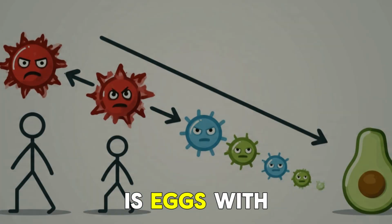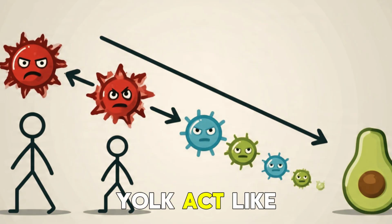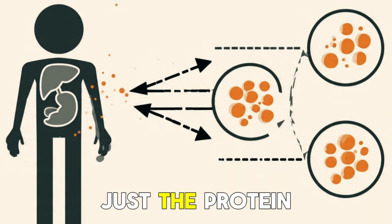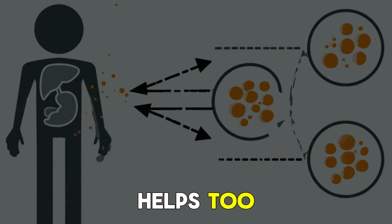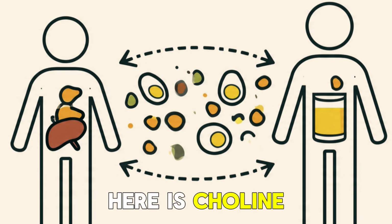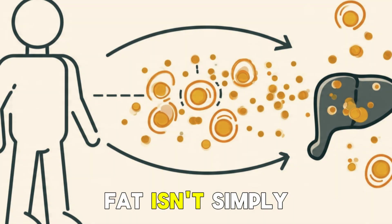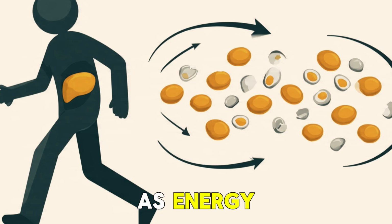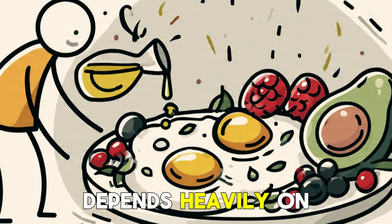The first food is eggs with the yolk. Eggs with the yolk act like a liver fat export support food. The benefit isn't just the protein, even though that helps too. The key nutrient here is choline. Inside the liver, fat isn't simply burned. It has to be packaged, loaded, and shipped out to be used as energy. That entire process depends heavily on choline.